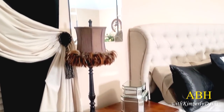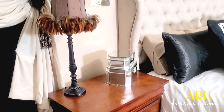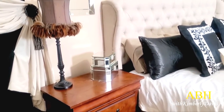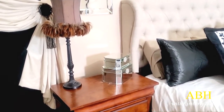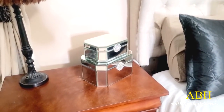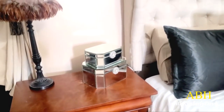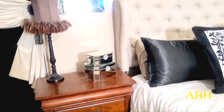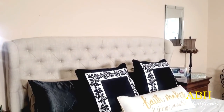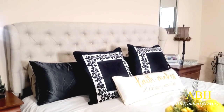Here's my nightstand. I am waiting for my son to move out, and he will be getting this bedroom set, at least the nightstands and dresser. But for now, they are here. This is my headboard that I ordered from Amazon. I will have everything linked in my description box down below from Amazon.